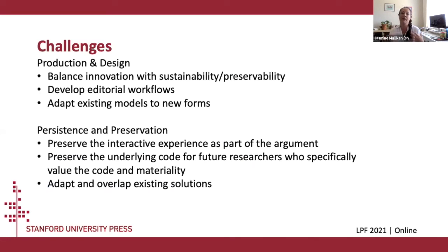So we found a kind of balance during development between innovation for a lot of these authors. They want to use new technologies. They want to be able to make use of the tools that are out there to help present their arguments in the most effective ways. But we also need to balance that with the sustainability and the preservability of that content and those arguments.